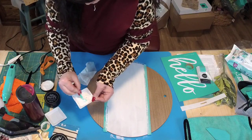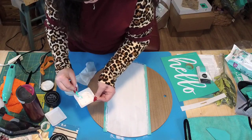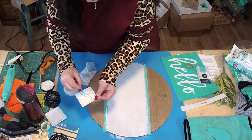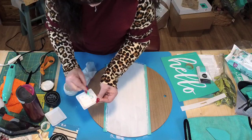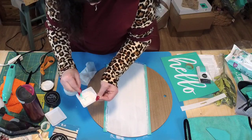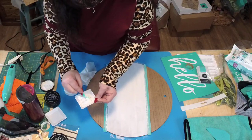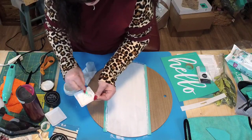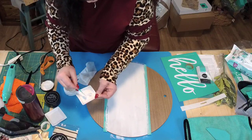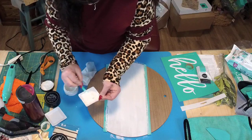Another tip I'll tell you with your paint brushes, if you're painting one coat and you think you're going to need another one, but it's going to be a while before you do it, just wet that brush down with a little bit more water and then wrap it in a wet paper towel or a baby wipe or something to keep it nice and moist so that the paint doesn't dry or paste doesn't dry in the brush.